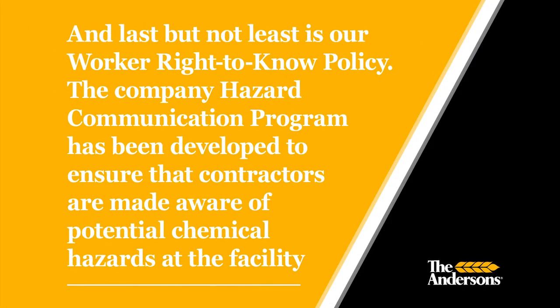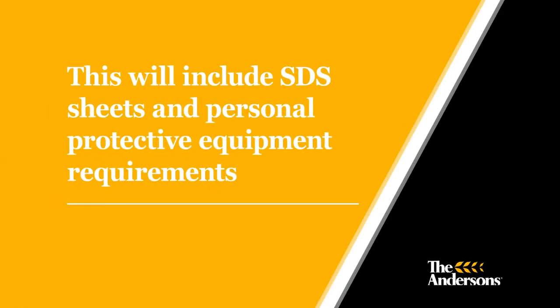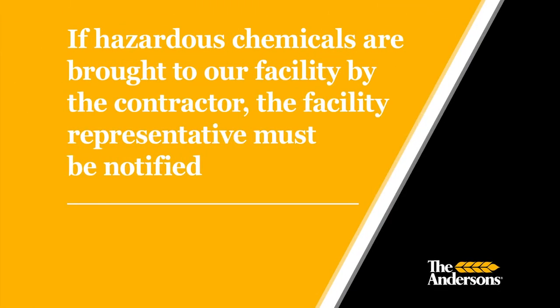And last but certainly not least is our worker right-to-know policy. The company hazard communication program has been developed to ensure that contractors are made aware of potential chemical hazards at the facility. If chemical hazards are present, the Andersons will provide contractors with the information needed to protect themselves. This will include SDS sheets and personal protective equipment requirements. If hazardous chemicals are brought to our facility by the contractor, the facility representative must be notified.